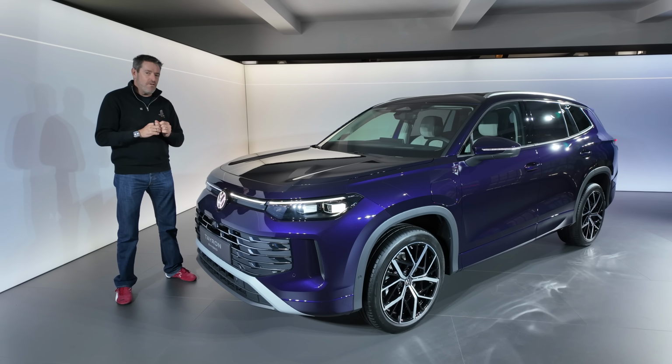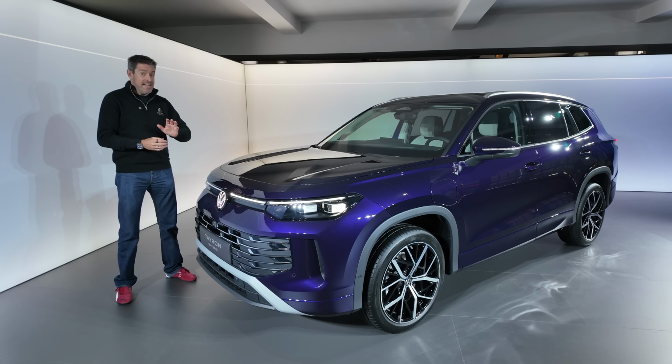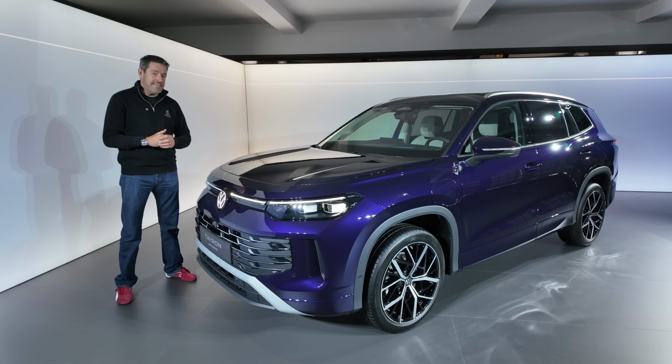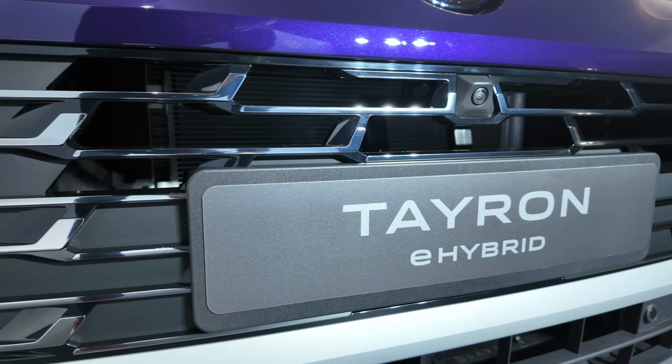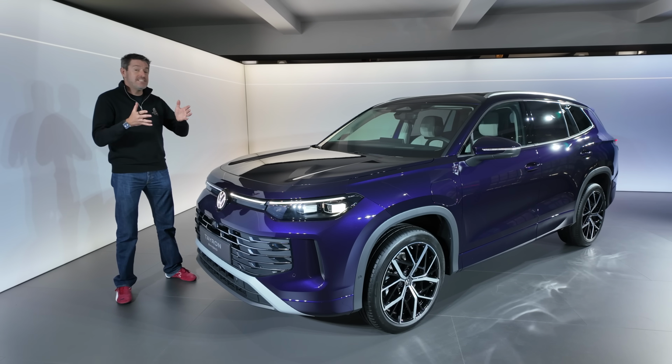But I want to start off with the name, because there's a bit of a debate going on here exactly how to pronounce it, because in English you would probably read that and say Tayron, but it's actually Tayron. And I guess it's a little bit like Porsche Taycan. The T-A-Y is Thai in German. So this is the Tayron.